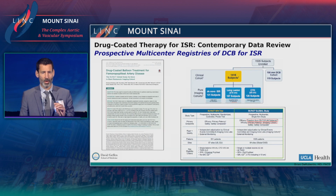So this is the outline of the IMPACT Global Registry. It was a very large registry of 1,500 real-world patients. Most of these patients were followed as TLR for the primary endpoint. The exception to that are the 3 imaging cohorts that had core lab adjudication for the follow-up imaging to determine patency, and that's the real strong point, I think, of this registry.